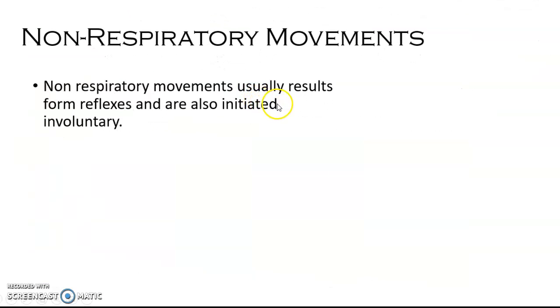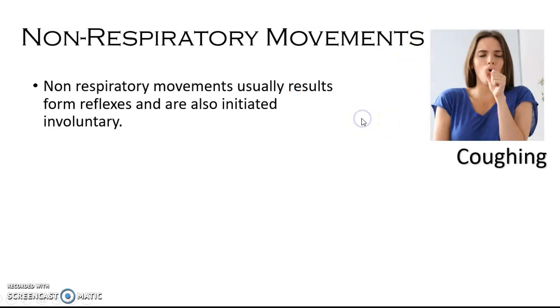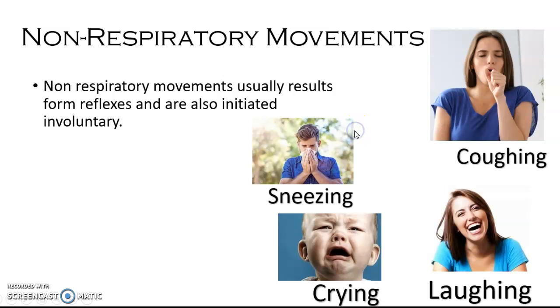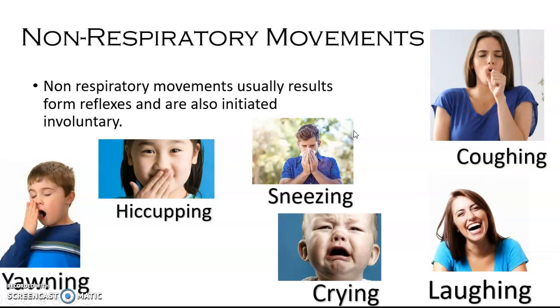Air movements other than breathing are called non-respiratory movements. These non-respiratory movements result from reflexes that are also sometimes initiated voluntarily. Movements like coughing, sneezing, laughing, crying, hiccups, yawning, and speech.